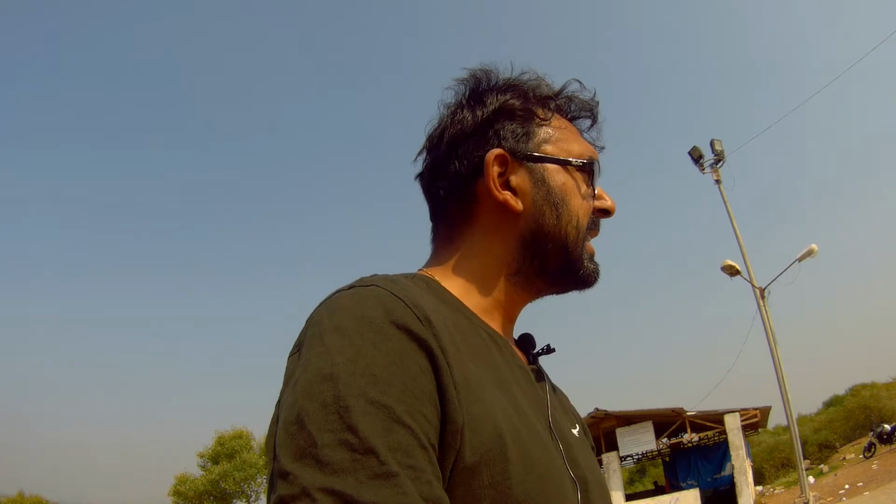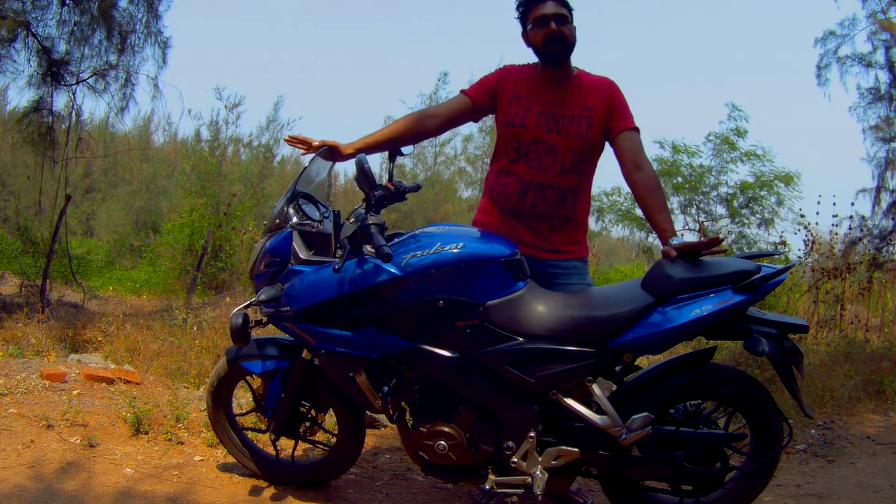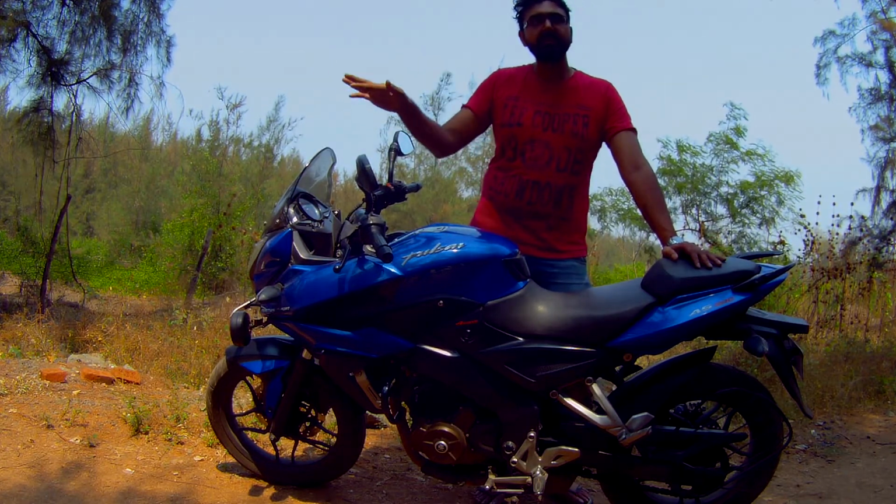So today we are here to review this bike and talk about how it performs and why I prefer it over the likes of the Duke 200 or RTR 200 Apache. The reason I like this bike over anything else is that it is a better tourer than the companion bikes I spoke about. A few reasons: as you can see, I'm really tall, about 6'2", and this bike gives me a good sitting posture.